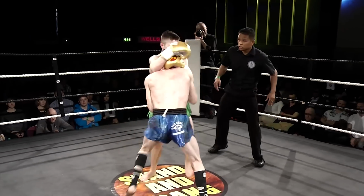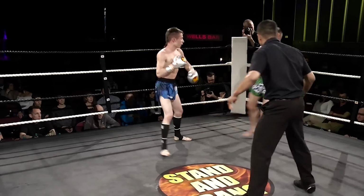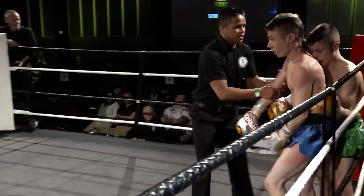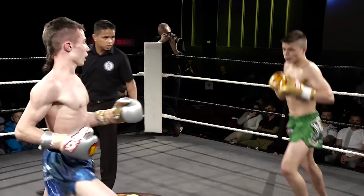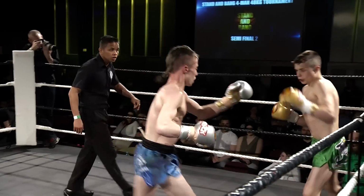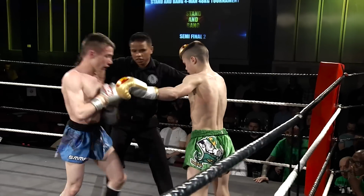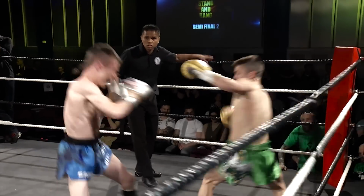So you've got a really interesting clash of styles here, but I can't help feeling that Hynes seems to be landing the more meaningful shots. Most of the techniques that Ruegg seems to be getting in are more catching, countering, sort of off-balancing his opponent. But the shots that look like they hurt, for me, seem to be coming from Hynes thus far. Every time Hynes throws those shots in, they look like they're starting to do some damage. Ruegg's very quick at either getting out of the way or tying his opponent up.